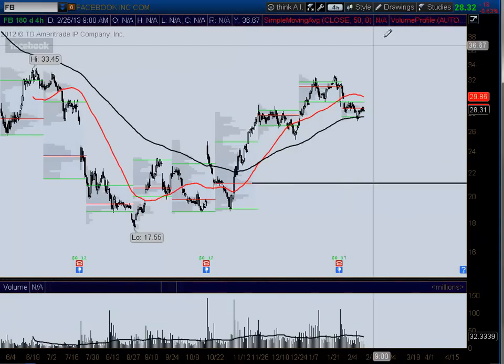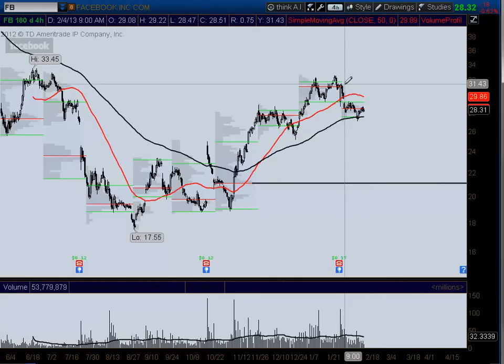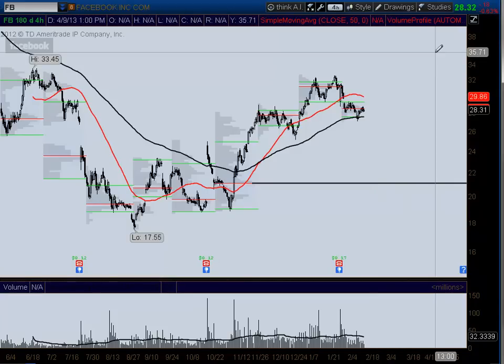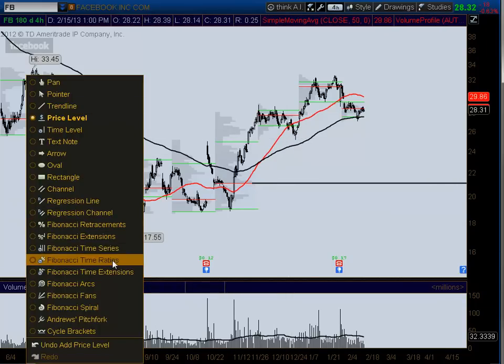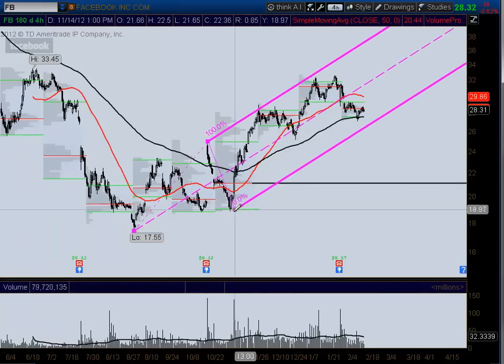call it $38. I know that was that psychological level, that huge level. That's really the potential trade I see, and then potentially a breakout from there, but that's pretty far into the future for right now. But this has worked. I didn't catch the move up, so maybe I'm just late to the party right now and I'm trying to play the desperate dance.